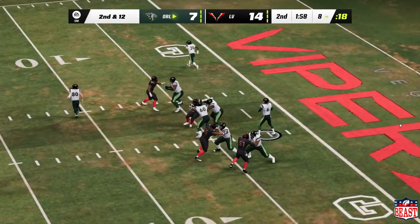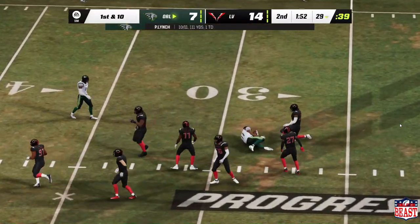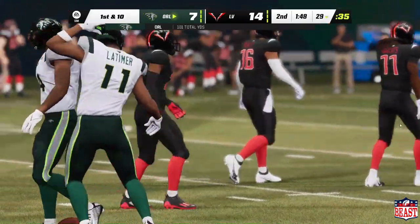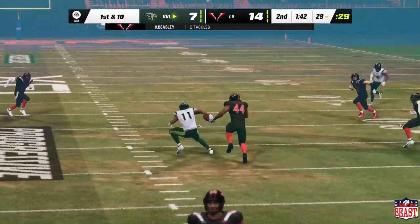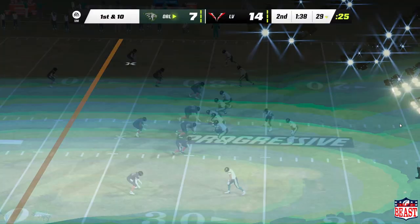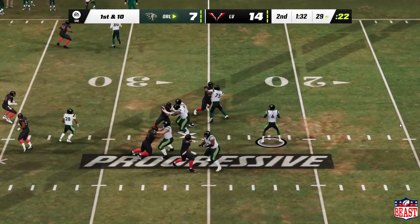On 2nd and 12, Lynch. And this is Latimer, complete. And they take this up near the 30 before he's taken down. A gain there of 21 yards. And that's a more than acceptable read right there because it's zone coverage, so timing is everything. This time he waits for his man to come open, puts it right on him, and they pick up a first down. First down now, but the clock continues to move.